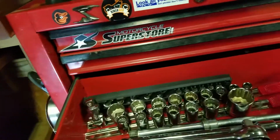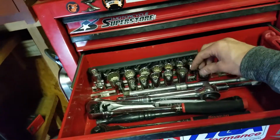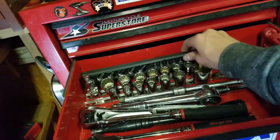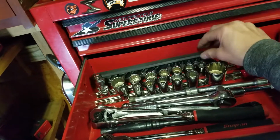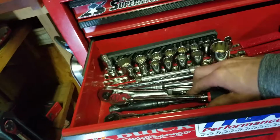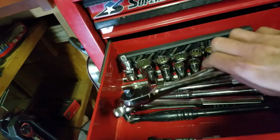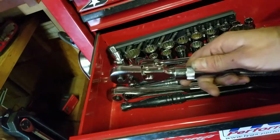Down here, I had the plastic tray for these. That plastic tray was just taking up too much space, so I got these rails to put them on. Stanley torque set, 3/8 extensions, 3/8 ratchets, and then the overflow, this is all 1/2 inch, I'm sorry. All the overflow 3/8 stuff ends up down here.